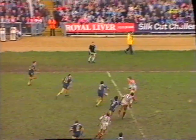Leeds running that ball on the sixth tackle. Good work there from Craig Innes. Gary Mercer involved. Just watch that again in the video. Leeds running the ball on the sixth tackle. Craig Innes moving that ball out.